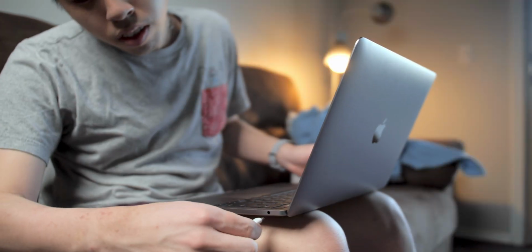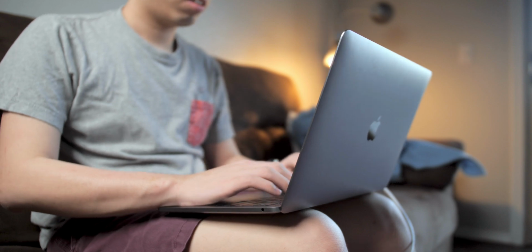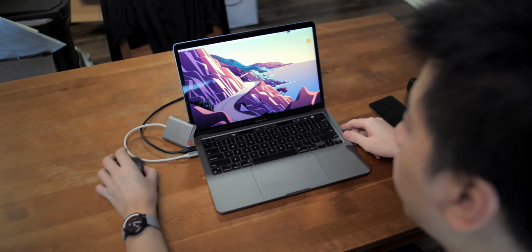Why couldn't they just put all the ports on one side of the device? Adding to that, over the years I've gotten used to plugging in my laptops on the right hand side, and this device does not have its power port on the right hand side. Felt a little disorienting to me.